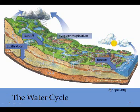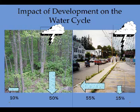If we can interrupt this runoff flow with vegetation to slow down that flow as it goes downhill and allow that water to infiltrate, that is an excellent way to help prevent the degradation of the water bodies. In a natural system such as what you see on the left here, about half of the precipitation that falls onto that land area would be expected to infiltrate through the soil, and eventually it will recharge groundwater as well.